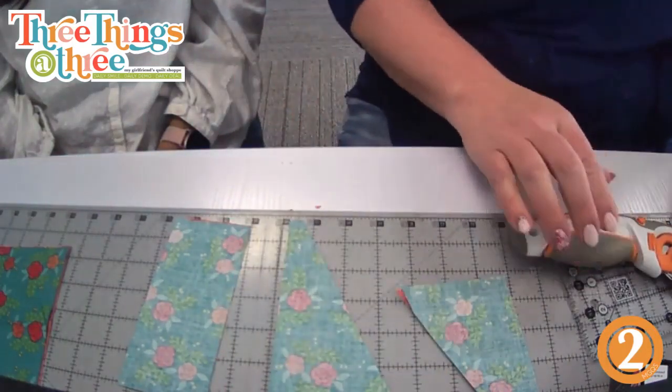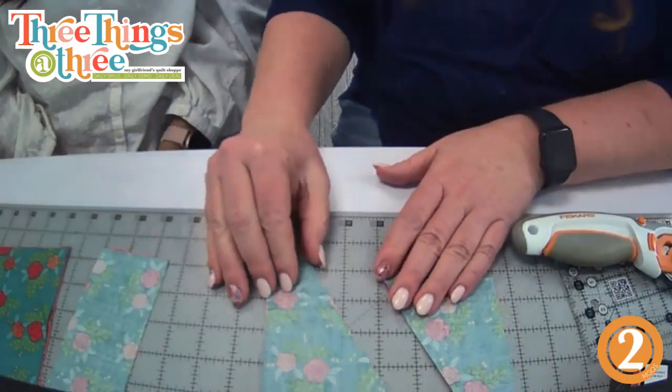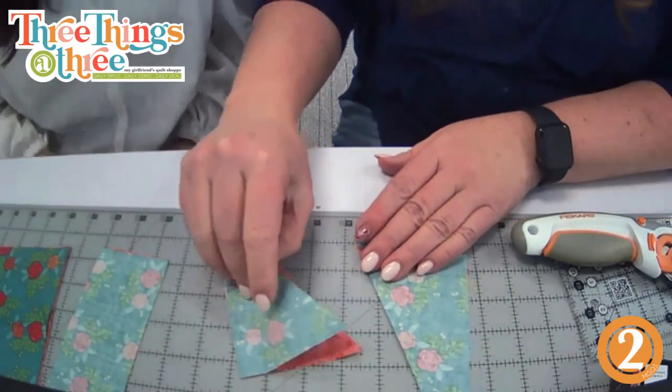All right. Say a little prayer. What was this? Cut, measure once, cut twice, swear, repeat. We're going to see.